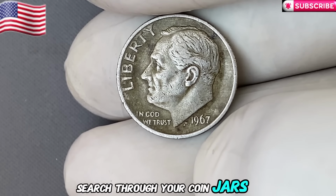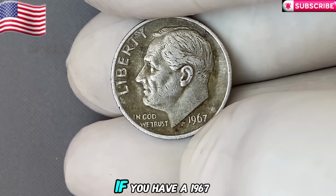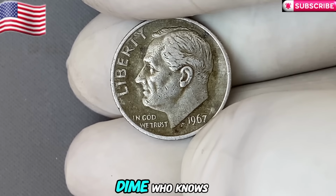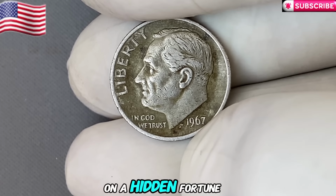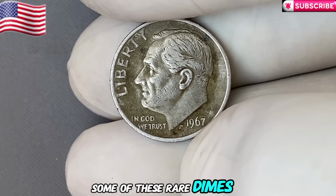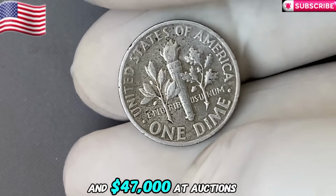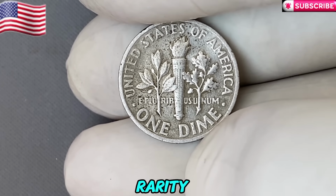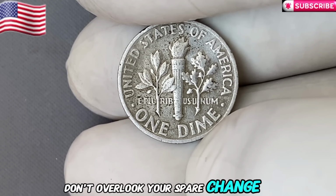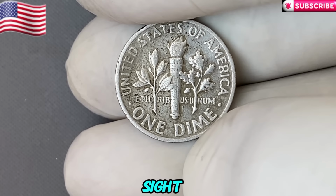Search through your coin jars, check your old collections, and let us know in the comments if you have a 1967 dime. Who knows? You might just be sitting on a hidden fortune. Some of these rare dimes have fetched between $2,600 and $47,000 at auctions, depending on their condition and rarity. Don't overlook your spare change. You never know what treasures might be hiding in plain sight.